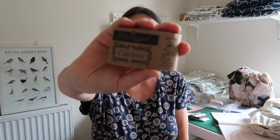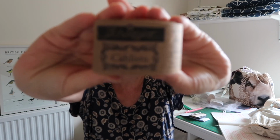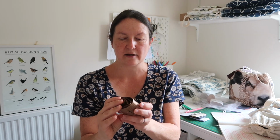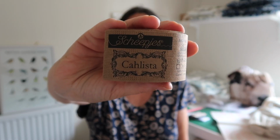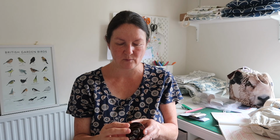The brand, the yarn that it is here. It's cotton yarn. There we go. And it's Cahlista by, and I looked up how to say this, it's a Dutch brand, I think it's Dutch. So I will sort of anglicise it a little bit. So it's Scheepjes Cahlista. And it's an Aran weight, I think.